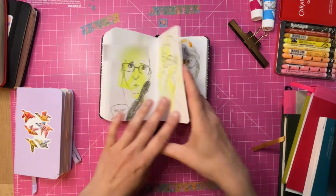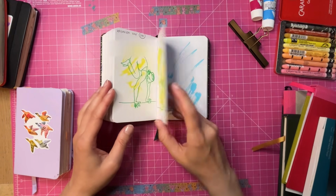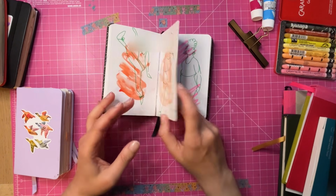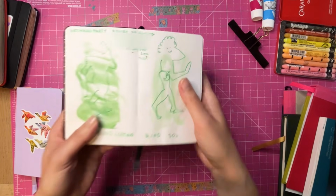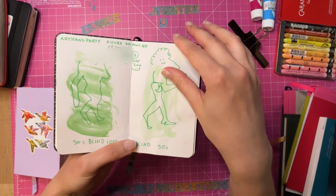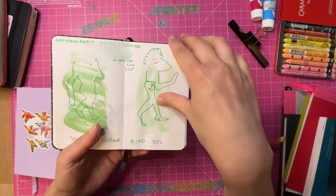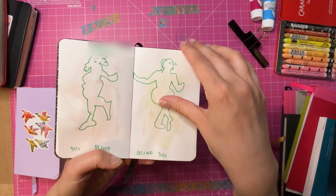Drawing sessions. The next point would be drawing sessions, and if you've seen any of my sketchbook tours, you'll see quite a lot of drawing sessions, and I just love them. There's just a few that I can think of at the top of my head. Art Hang Party, which is a session with Melissa Martin on YouTube, and you can just draw them. So this one I joined at midnight to 2 a.m. and we were drawing people in motion and really quick.